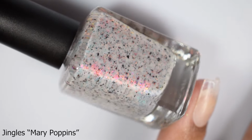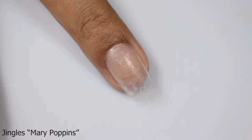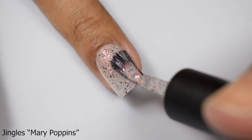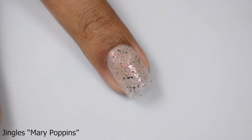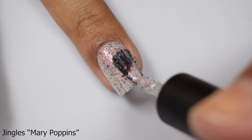Jingles, Mary Poppins, is a white curly base with pink red glass flakes and black metallic flakes. To my eyes, this base color is what I would consider a milky type of white. I wouldn't classify it per se as being a stark white.